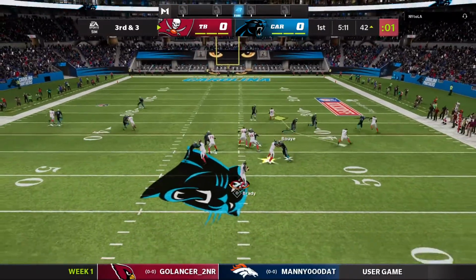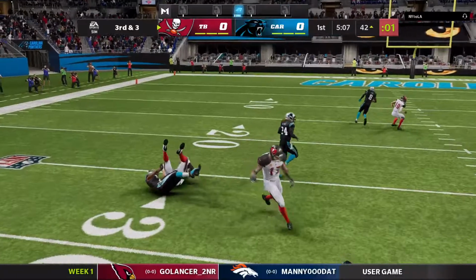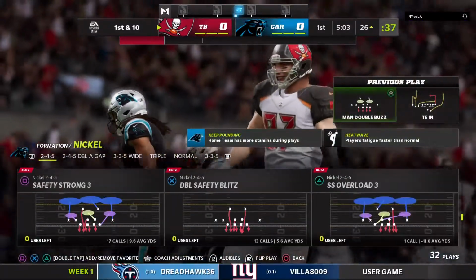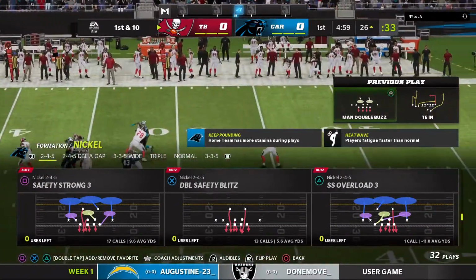Snap comes at 1, and it's Brady. He's got the first down here inside the 30. And he'll be taken down at the 26. A couple of nice plays right in a row, and the Bucs have a first down.